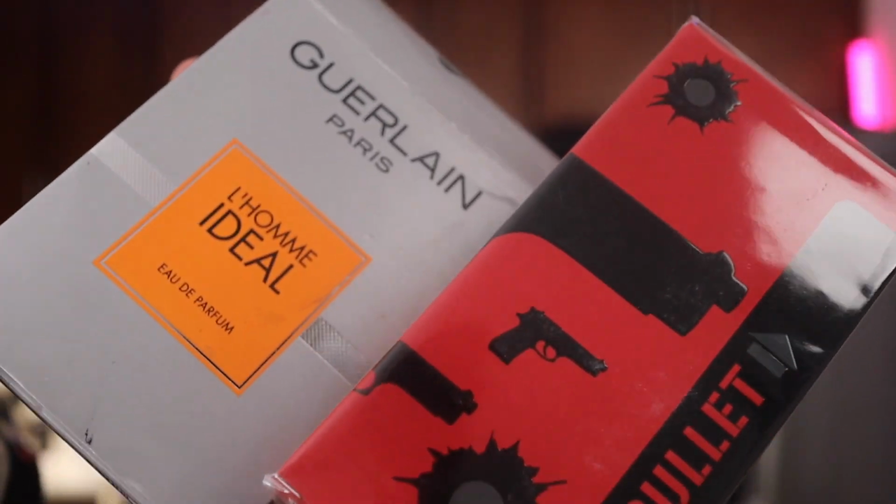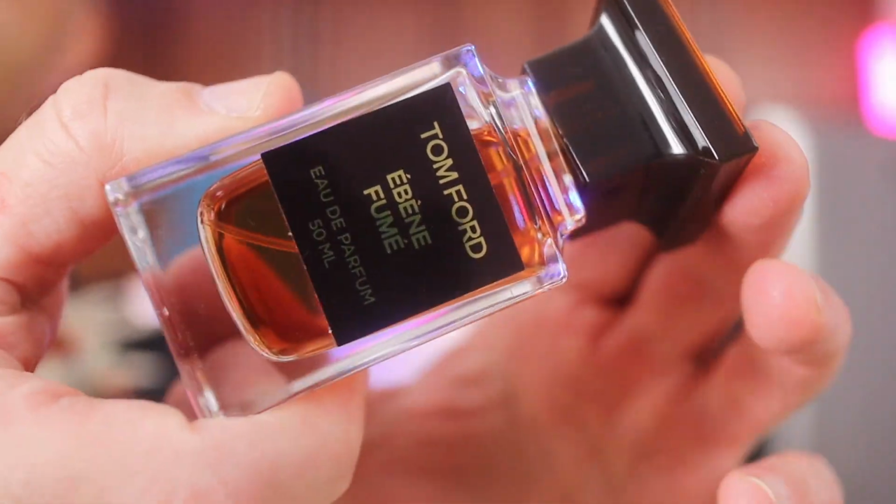Secrets fragrance companies don't want you to know about. Tom Ford Ebony Fume for $1. Someone just texted me and said, can I do a Tom Ford Ebony Fume for $1 store?